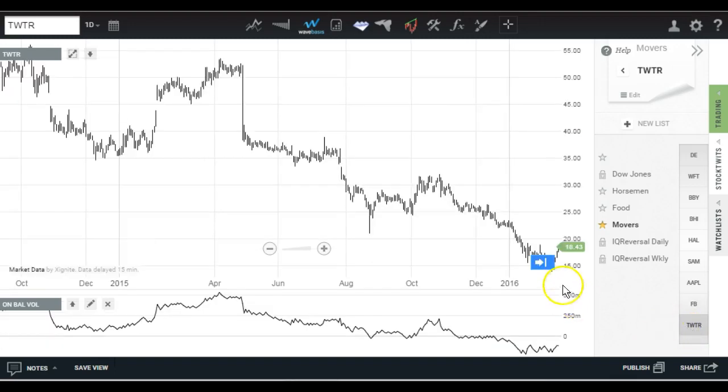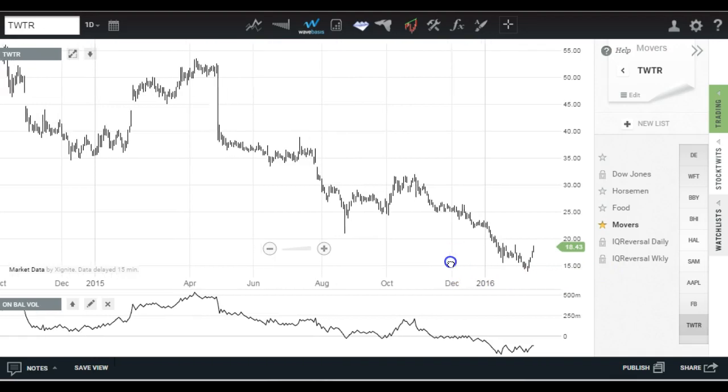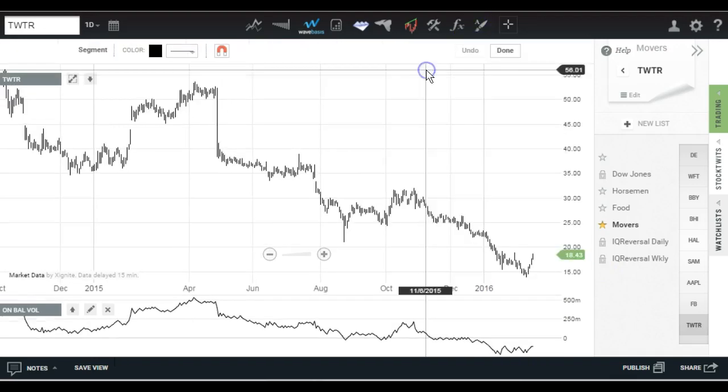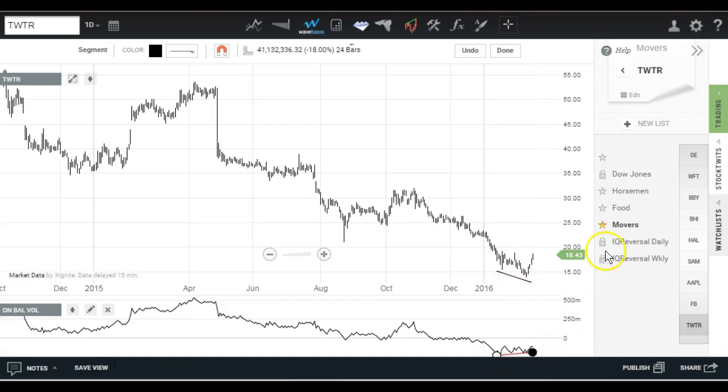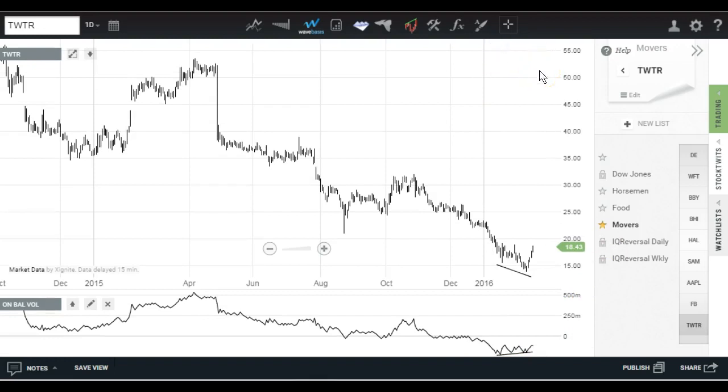And finally, here's Twitter. Everyone really hates this stock, but it is showing something very interesting here. Look at this. You have a stock with a lower low in price and slightly higher low in on balance volume. Now it hasn't made a higher high yet in on balance volume. That would probably be a better sign. But it's definitely something to keep on the radar screen. Again, terrible sentiment, and obviously a terrible trend, but on balance volume is saying that there are people in there who are a little bit more aggressive buying, and I would just keep it on the watch list for now.